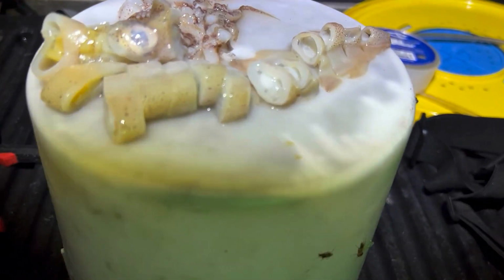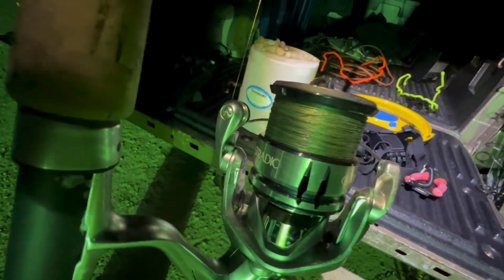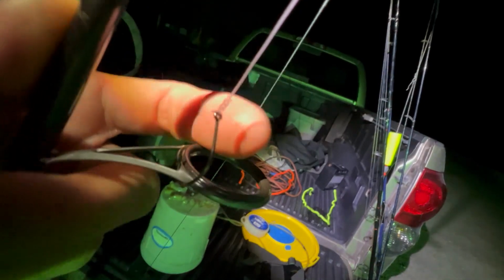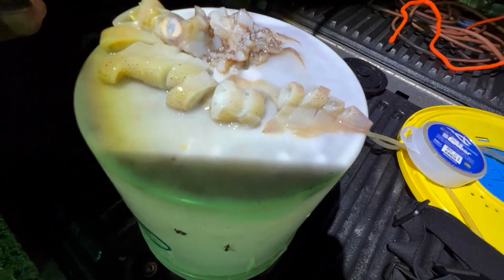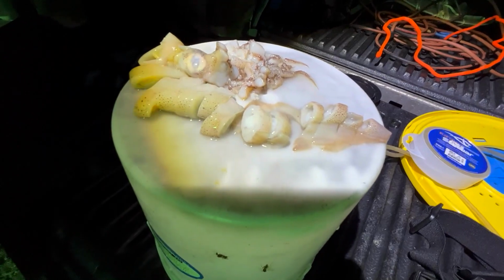All right, so what I did is I cut some squid up, and I've got 10 pound test on my Shimano Stradic braid, and I've got 20 pound fluoro with a little tiny circle hook. I'm just going to use some little pieces of squid like this, see if I can catch a grunt or something, some kind of little fish, maybe a sand perch, and we're going to throw them out and see what the heck might eat a grunt or something in this quarry.